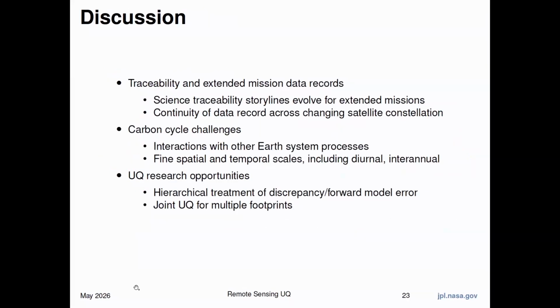Okay, so I think I'll wrap up here with a few thoughts. I mentioned earlier this notion of traceability, and now, like in the case of this carbon cycle science mission record, that these missions are now in an extended phase where this data record is growing. And as I mentioned before, the traceability story sort of evolves as well, and that's something that gets revisited as the science community makes more and more use of the data record. But as more satellite instruments enter the constellation, that presents another additional challenge for the continuity of the data record going forward.